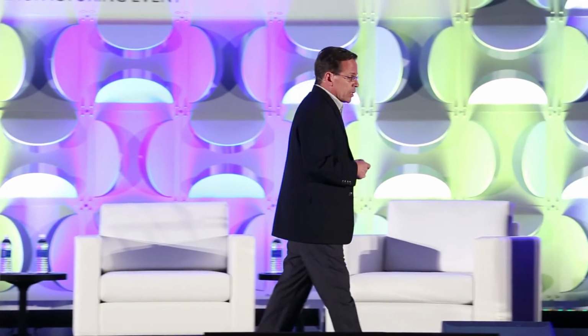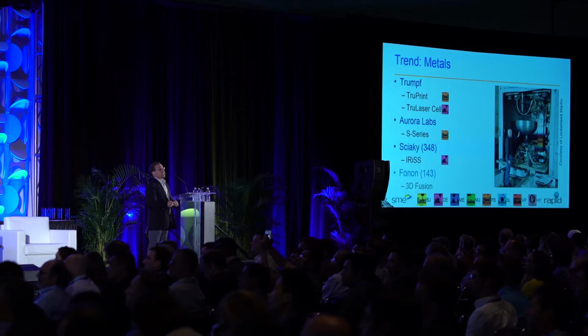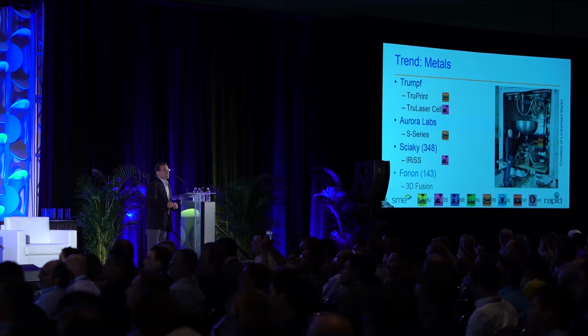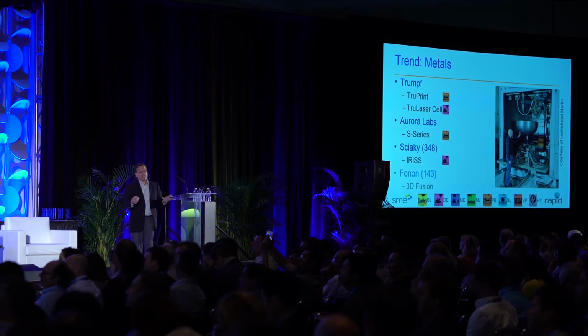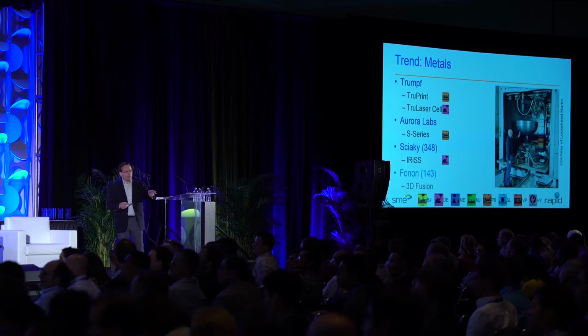Sciaky, this is not a machine. This is a closed loop control system called IRISS, Interlayer Real-time Imaging and Sensing System or something like that. This is added to their EBAM, electron beam additive manufacturing tools.